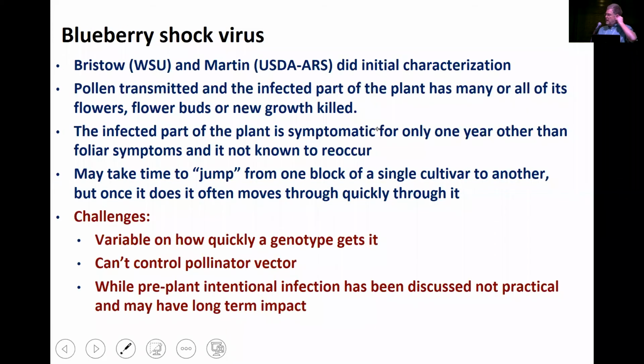And what we know about shock is, Bristow here at WSU and Bob Martin, when he was with Ag Canada before he moved to the USDA, did a lot of the initial work on shock. We know it's pollen transmitted. We've always said it does not reoccur, although there's now some discussion about a reoccurrence of shock. The question is, there's no such thing as immune. Everything will get it if you do the classic plant pathologist trick, graft one plant onto the other. But there are some things that are much slower to get it, and that's what I'll talk about.